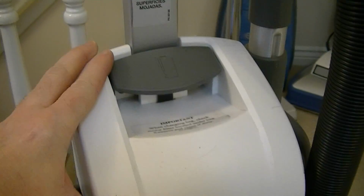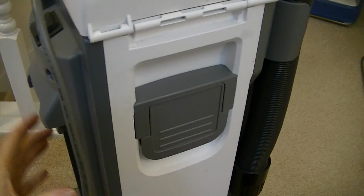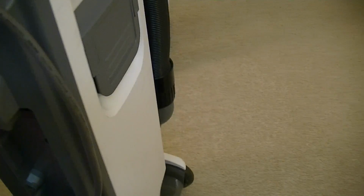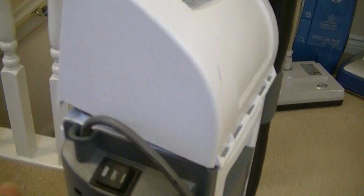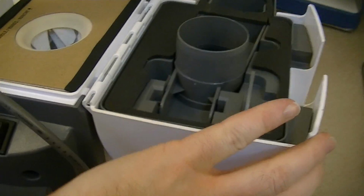Now the bag is very reminiscent of the Electrolux 500 series, and it's a very easy way of having a bag change. It's one of the easiest bags to change, the 500 series from Electrolux, and this, because basically you just move the top down and lift the bag out. What could be easier than that? That is such a simple design.